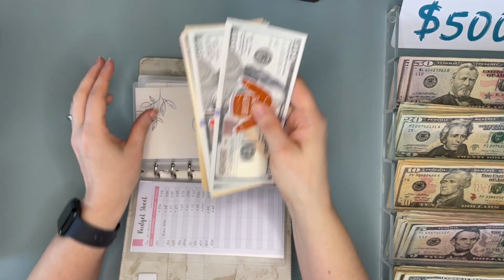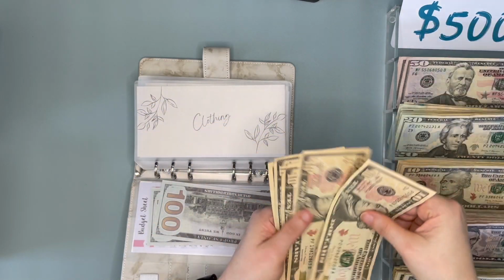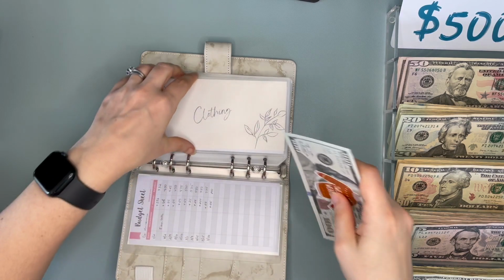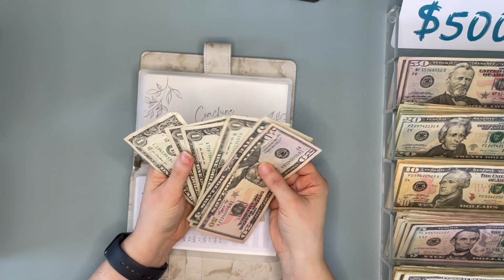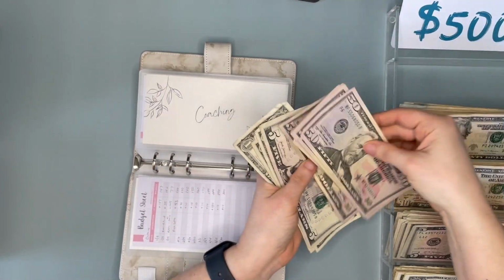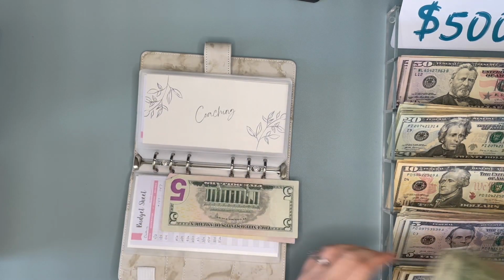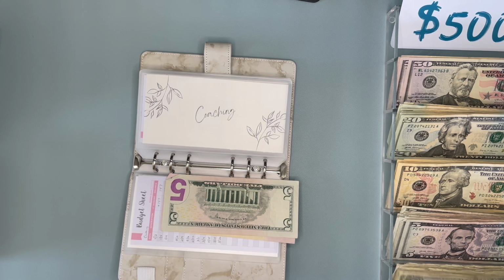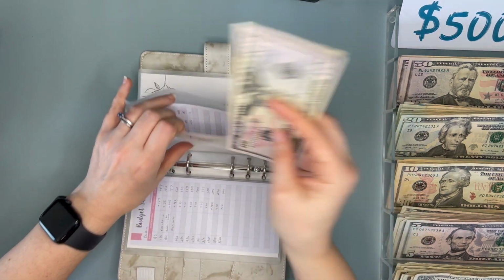Clothing. Got 200 already in the bank, 50, 60, 70, 80, 90, 100. So now we'll have 300 in the bank. Coaching, got 59, so I think I will swap this 50 out for a better 50. Same for the 5. And same for the 1s. Some bad ones. Okay, so I still got 59 in coaching.